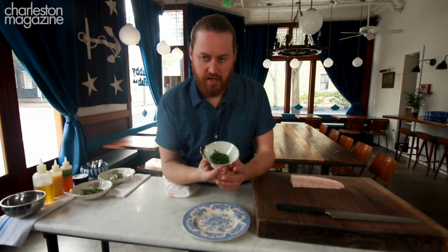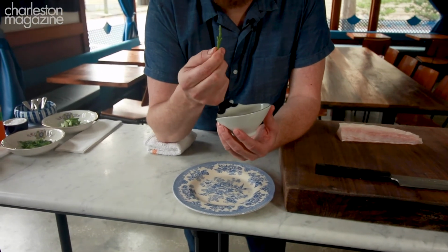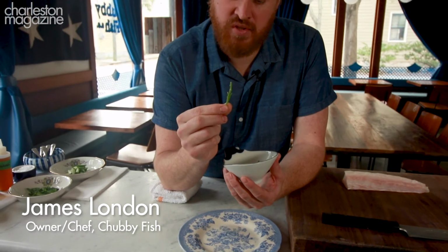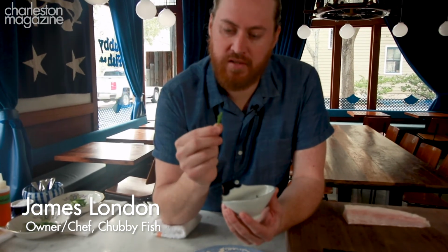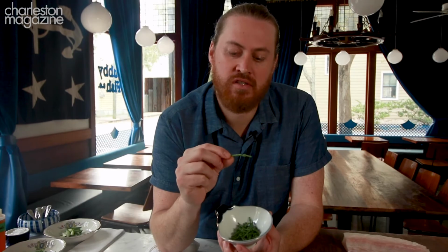These are Sam's beans. Sam is very meticulous and very much a perfectionist when it comes to the beans. So they're all perfect, and you know, they're beautiful, they're salty, they're briny, and it really tastes of this place. It tastes of Charleston, South Carolina.